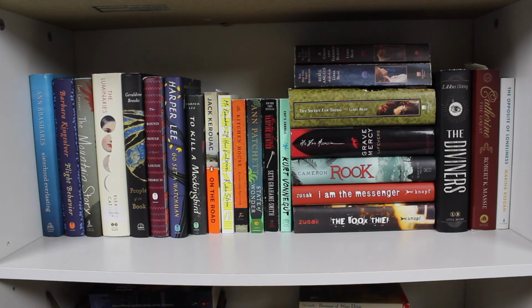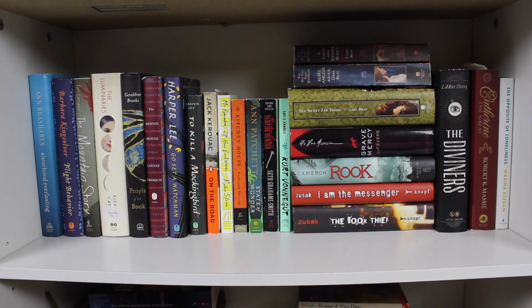This next shelf is the rest of my adult fiction, some historical fiction, some young adult historical fiction, and a couple of non-fiction books. Probably my most eclectic of the shelves.